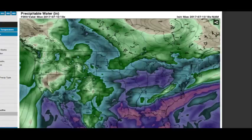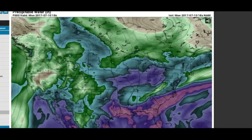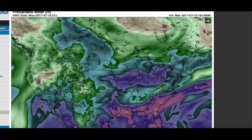Okay, let's take a look at the precipitable water. Very important this time of year. And it looks like we got the higher amounts in northern Florida right here. Surrounding that, we've got 2 inches all the way from southern Georgia to East Texas. And then extending down mostly the west coast of Florida right there.